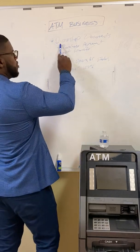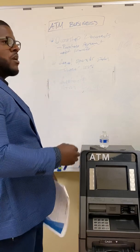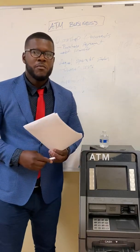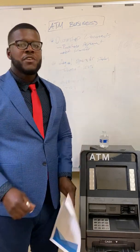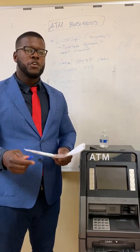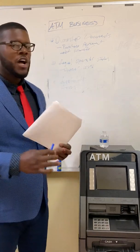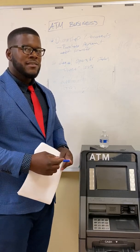So, ownership documents. You would need to know how you own this ATM machine. Once you've signed an agreement with us, you will sign what's called a purchase agreement, where we transfer all the assets and all the rights of the ATM and the ATM contracts that we have to you or your business or you as a proprietor. Once this is signed over, you're 100% owner of the ATM, the assets, and the contract.